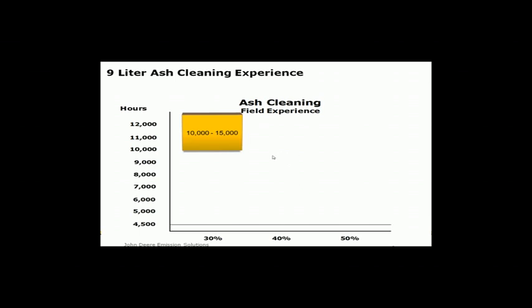We call that condition-based monitoring because it's monitoring the activity of the engine on the equipment and keeping track of the status of the components. We do that on a lot of things on our machine, and I'll explain a little bit about that later.